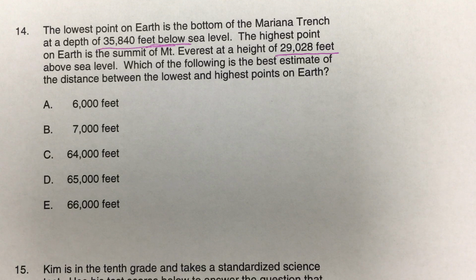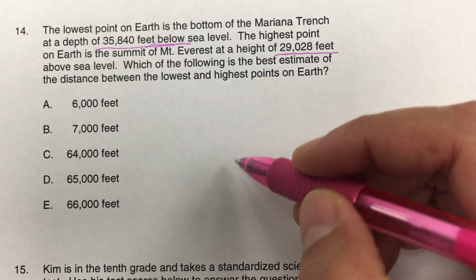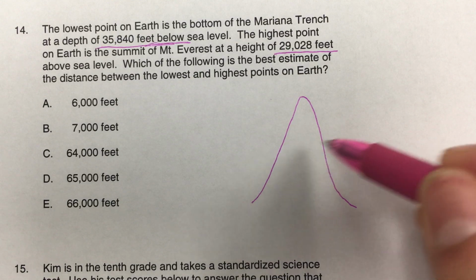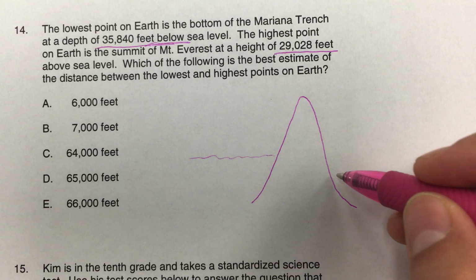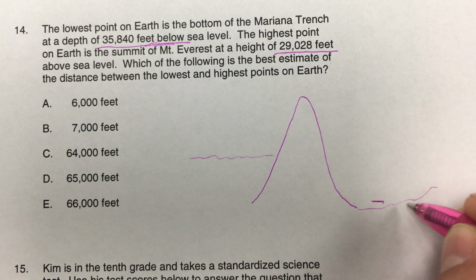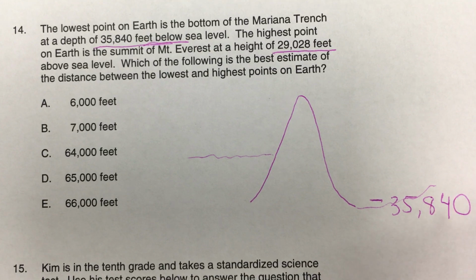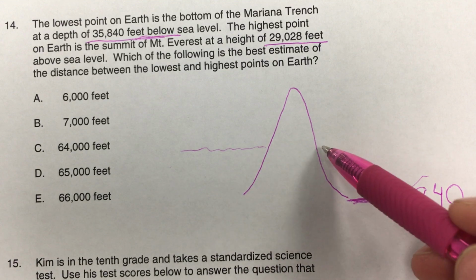So there are two things in here. You're putting together positives and negatives. So think of a mountain, Mount Everest, and then you have the sea level, and maybe there's a point right here where it's negative 35,840. Okay, that's this point. You don't have the sea level because it's on the other side, but it's below.